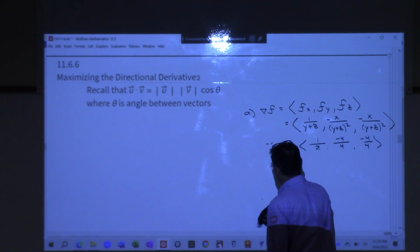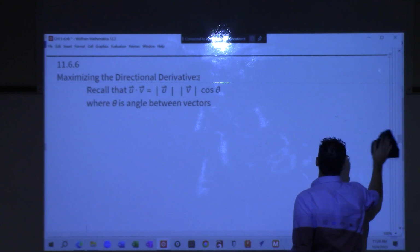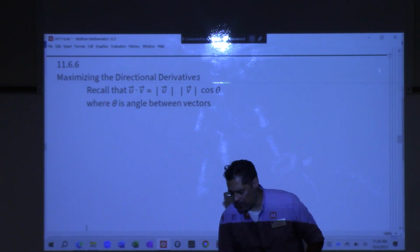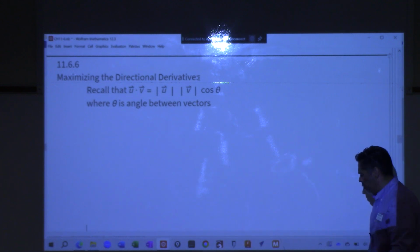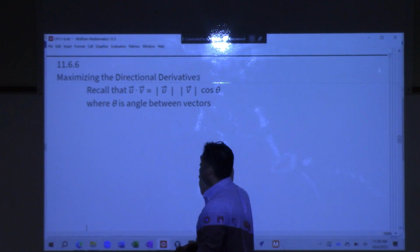Remember that formula? u dot v, the dot product of two vectors, is always equal to the magnitude of the first vector times the magnitude of the second vector times cosine of the angle between the two vectors. That's the generic dot product formula. I didn't prove it, I told you to just accept it, but we're going to use it.